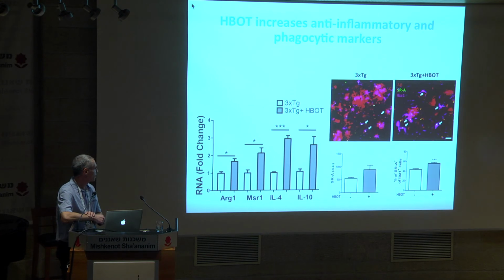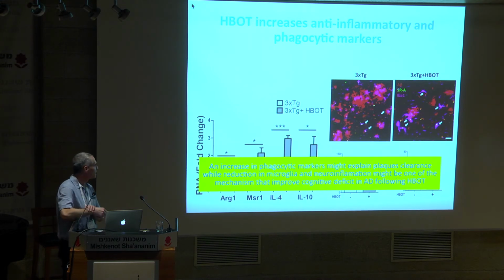And lastly, we checked for the effect on scavenger receptors. Scavenger receptors sit on microglia and are involved in phagocytosis. We found an increase in both scavenger receptor A and arginase A, at the RNA level and also at the protein level. So maybe the increase in phagocytotic markers might explain the plaque clearance, while the reduction in microglia and neuroinflammation might be one of the mechanisms that improve the cognitive deficit in AD following HBOT.